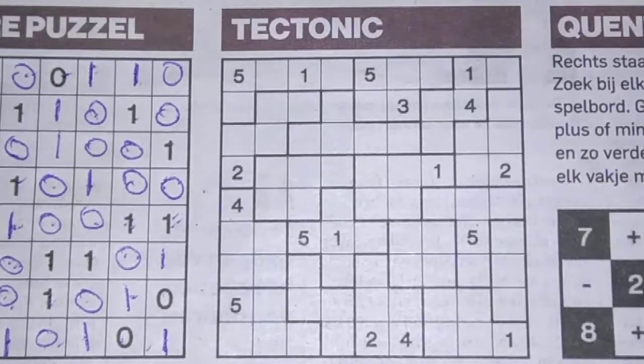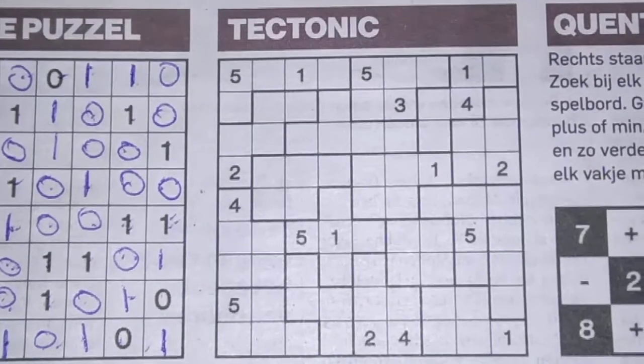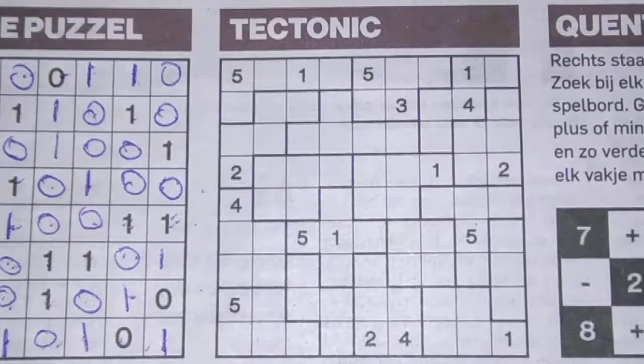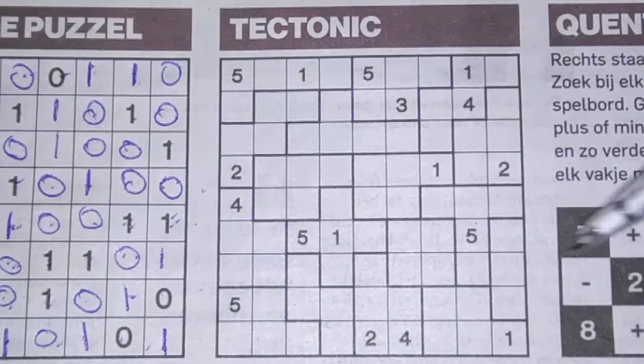Welcome back with the fifth and last puzzle in this edition of today's newspaper on Thursday, June the 4th, 2020. Yes, this one is a Tectonic, a.k.a. Suguru in Japanese. And the first question is, can we find the single box here?